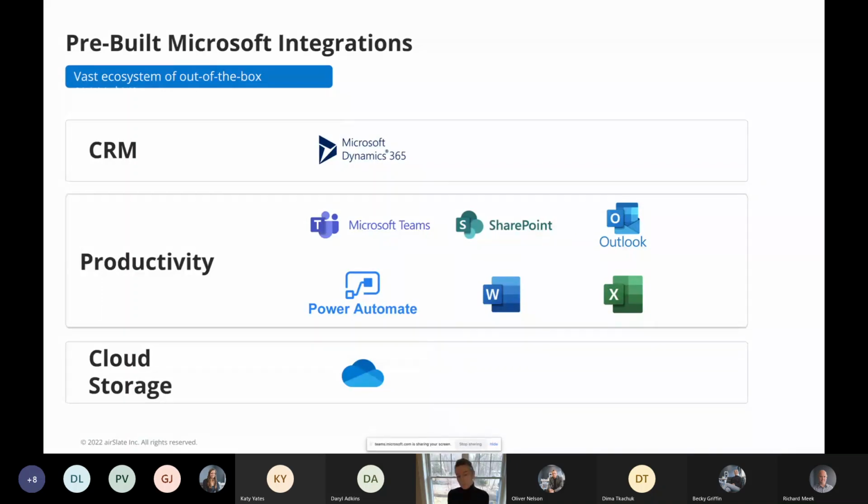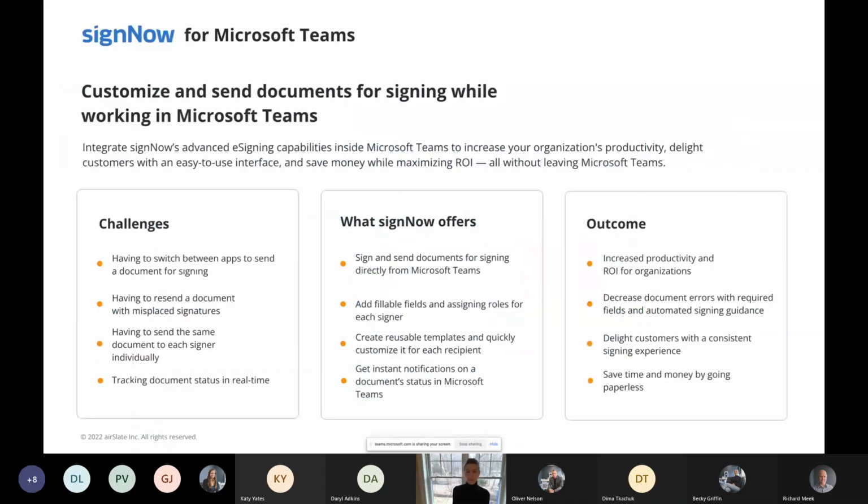And some of you may not have been exposed to electronic signature. I think that's a small percentage of the market because quite frankly, it became such a must-have with business these days. But there might be some of you that are thinking about adopting an electronic signature for the first time. So specifically about the Microsoft integrations that we have, today we're going to talk about two, Microsoft Teams and Microsoft Dynamics, the CRM part.